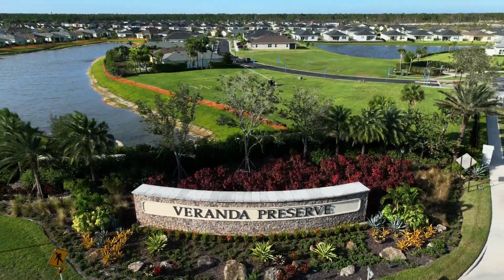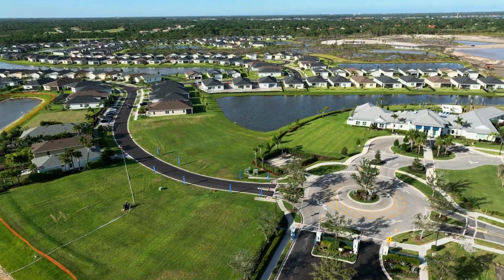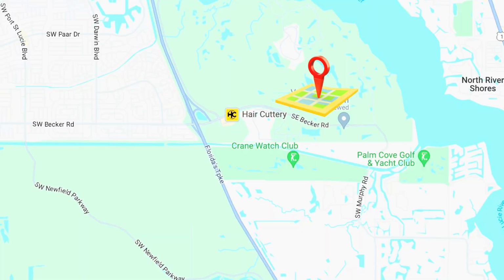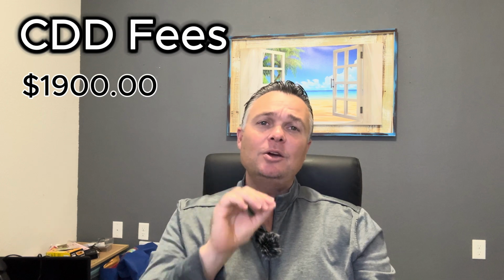Now, if we go right across the street, there's another community called Veranda Preserve. This is the 55 plus community being built by Lennar Homes. So this is a different builder. Now, Veranda Preserve, you're around $1,900 a year for your yearly CDD fees. Again, this is a gated community, has amenities. All these communities have amenities. Each one has different amenities and different HOA fees. We'll do a separate video on that. So again, Veranda Preserve, your yearly CDD fees are going to be close to $1,900 or a little over $1,900.